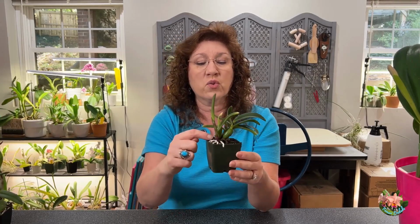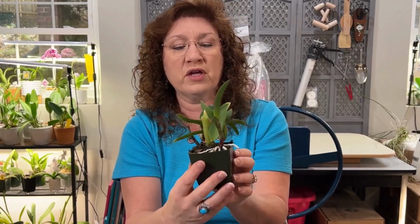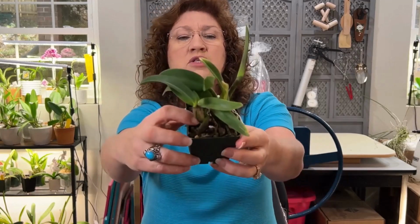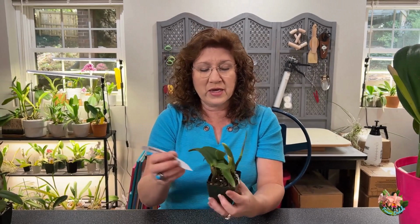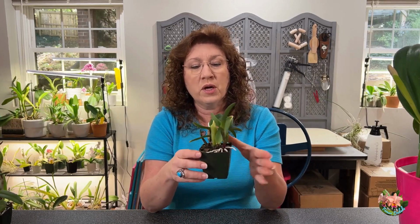We have growth of roots coming out of this pseudobulb, which is very good. And this bulb here has started doing some roots as well coming out of it. So that is a little mini cattleya. It should stay, if I'm not mistaken, about 6 inches tall before it would bloom. So got a little bit further to go, but this one is doing very well.